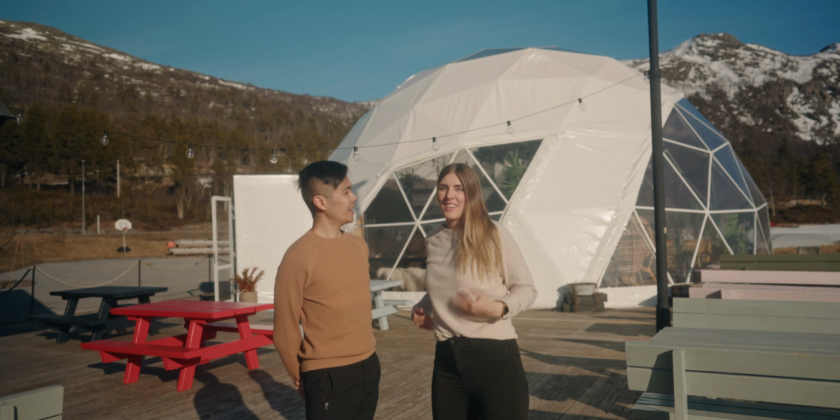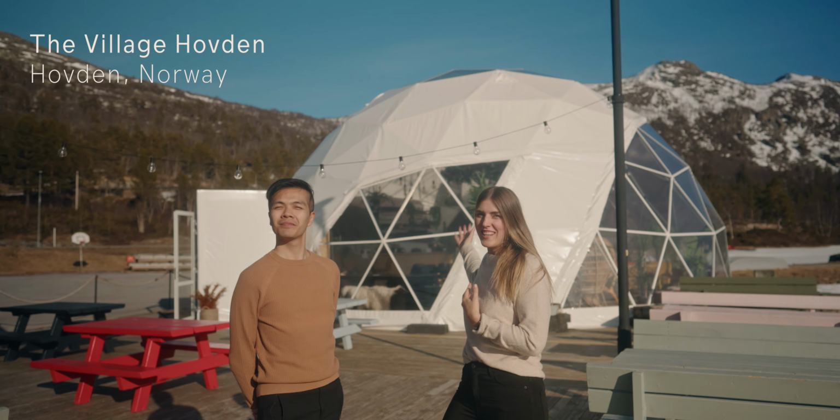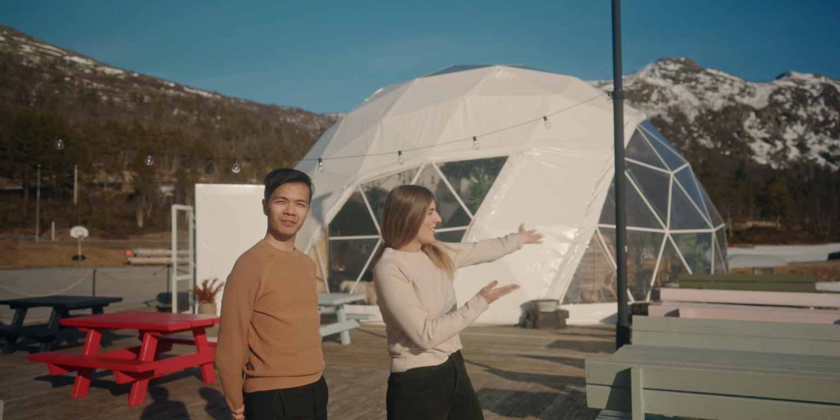Finally here! It's the village, Hovden. It's an igloo. And look at this amazing view as well. So, let us show you around.